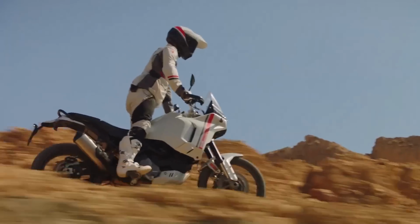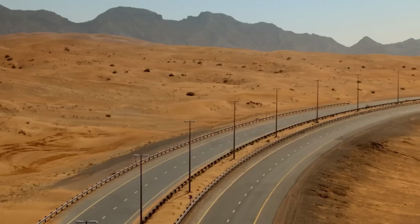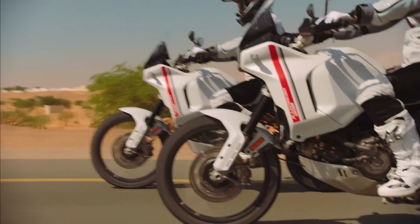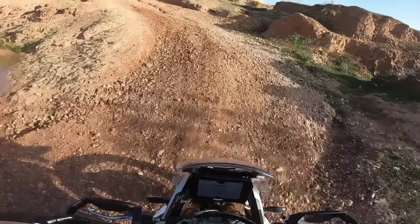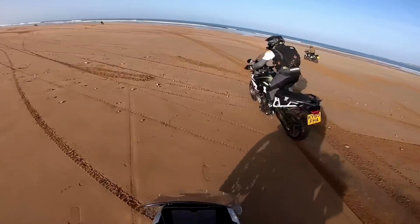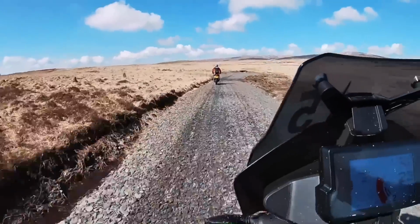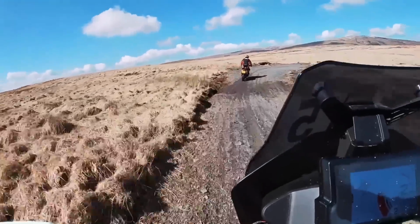Almost £2,000 more than the entry-level KTM and Triumph here, and this is before you start ticking boxes on the accessories sheet. Still, it is well equipped, while the honed, fully loaded Triumph Tiger 900 Rally Pro is a more equivalent £13,500. As for the KTM 890 Adventure R Rally, well, set aside nearly £19,000 for that one.